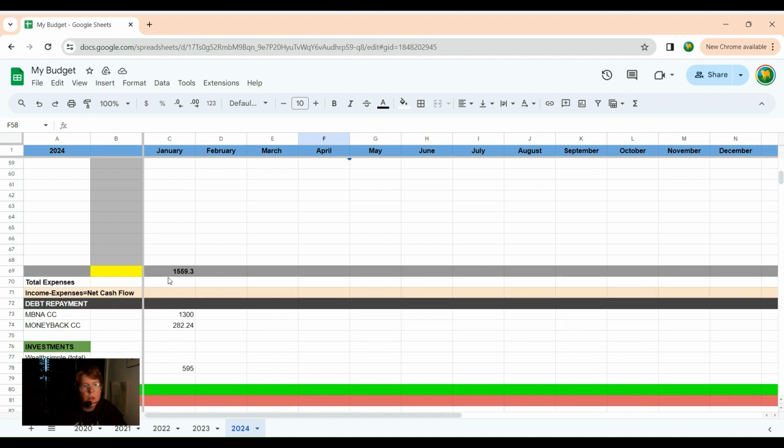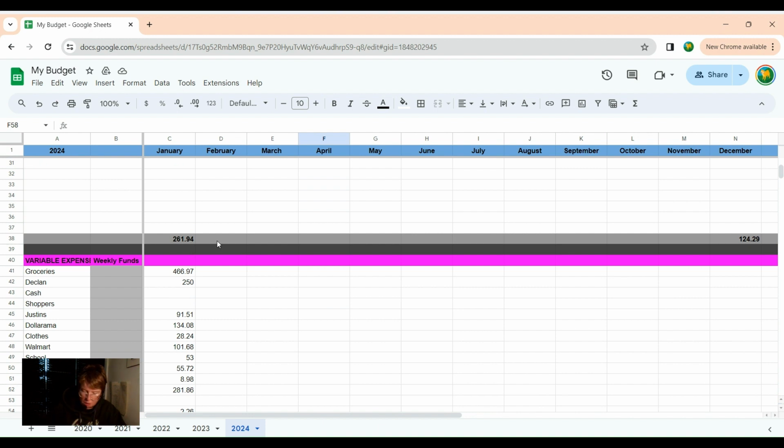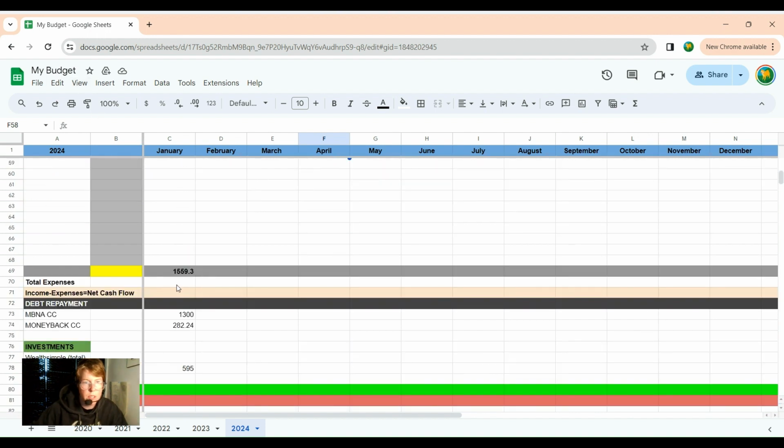And so I'll do a couple things right now. I'll do my total expenses. So that's 1559.30 plus 261.94 equals, I'm sure there's a formula in here that will total those two together, but it's above my knowledge of Google Sheets. So I just did it the old-fashioned way with a calculator. So it is 1821.24. My total expenses. I'm going to bold that.